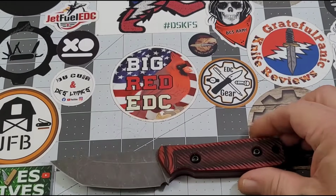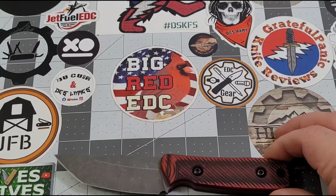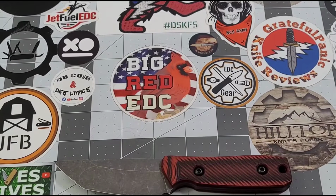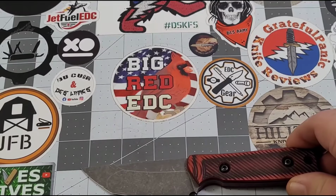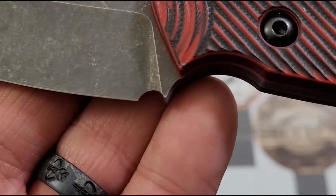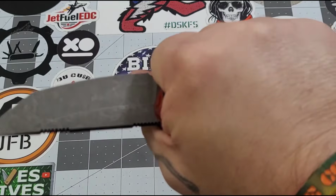Now, let's take a look and see what our overall specs are going to be on this thing. Overall, right about 7 inches. Your handle length is about 3 3/4, which is going to give you about 3 1/4 inches on your blade, full cutting edge, and you've got a really, really nice choil done in there, sharpening choil.